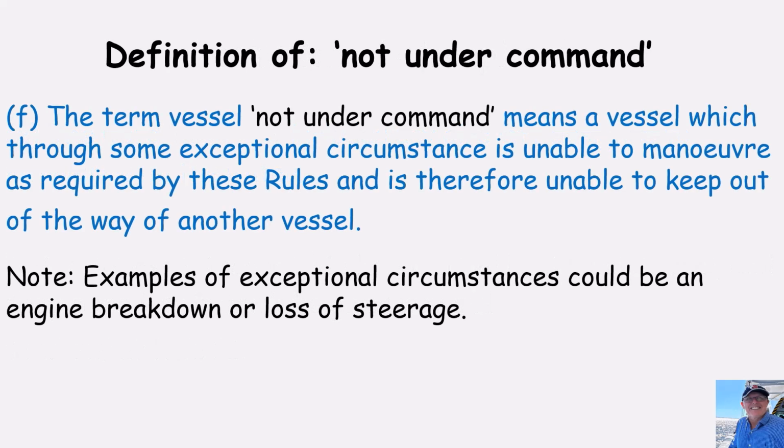Here's one that does cause some confusion: not under command. So we really need to nail this one. Not under command means a vessel which through some exceptional circumstance is unable to manoeuvre as required by the rules. Now, there are lots of examples of some exceptional circumstance. The most common ones, of course, would be an engine breakdown or loss of steerage. But it's important not to look too deep into the reason why the other vessel is displaying this.